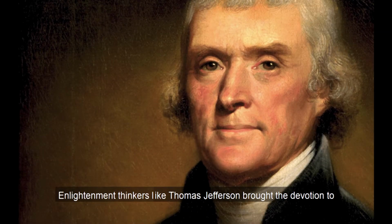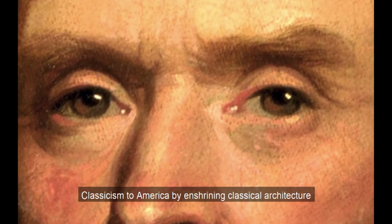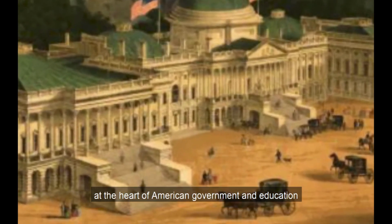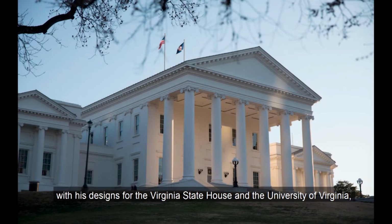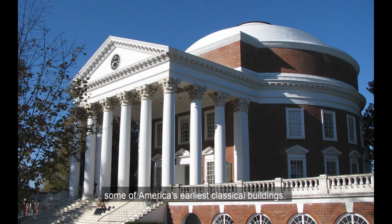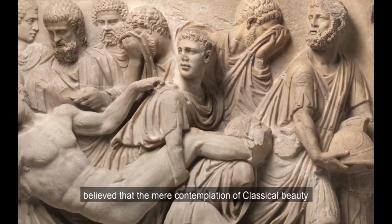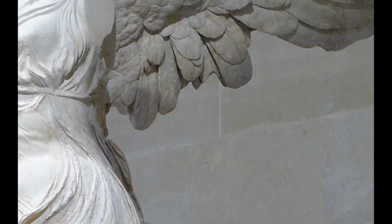Enlightenment thinkers like Thomas Jefferson brought the devotion to classicism to America by enshrining classical architecture at the heart of American government and education with his designs for the Virginia State House and the University of Virginia, some of America's earliest classical buildings. Jefferson and other founding fathers believed that the mere contemplation of classical beauty in sculpture and architecture promoted civic virtue.